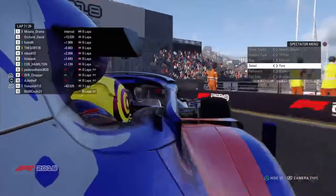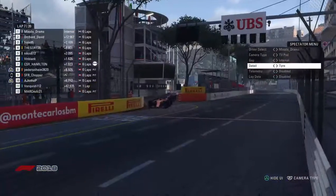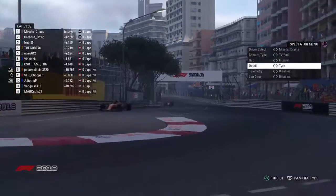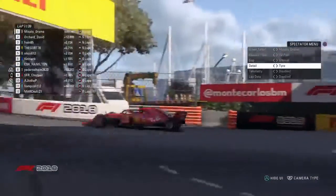Who crashed in qualifying? No, in P4. Wow. So AJ all the way down there in 10th now. Chopper's pitted as well. Virtual safety car's over, so they can go back to full racing.